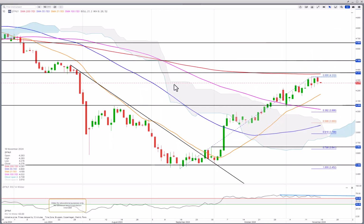The 2-year, a little bit stressed also here. You can see the declining RSI value, so we are stretched in the uptrend. Could see a correction lower to 410, maybe 405. I'm not quite sure, we might also dip all the way down to 4%, where we have the 100 moving average. We are quite stressed at the moment, just below the 200 moving average.